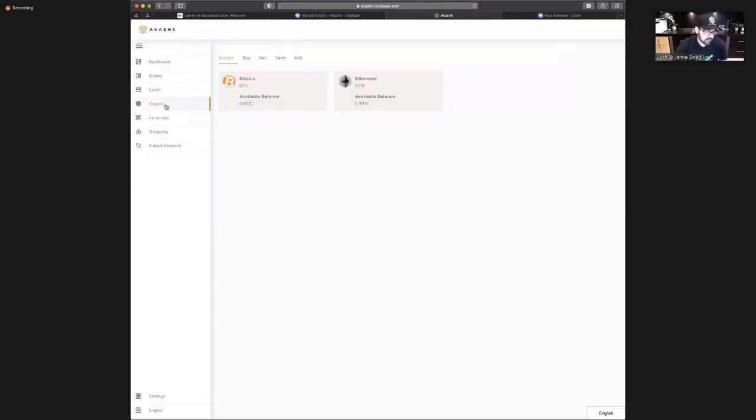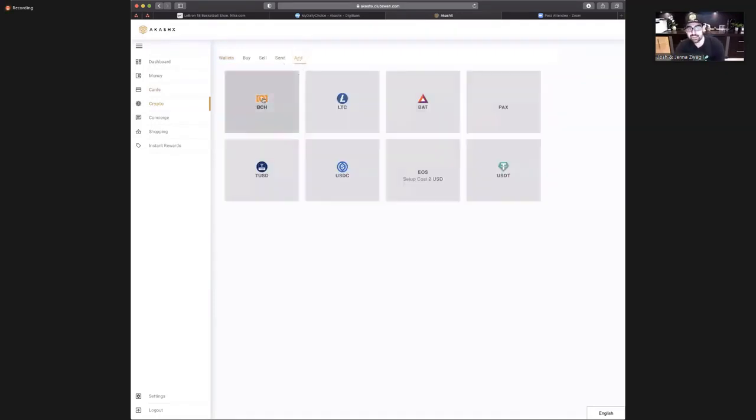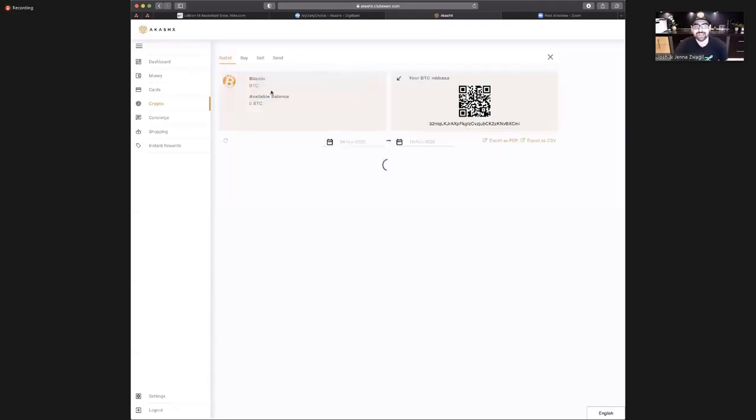There's also a crypto feature. This is where the crypto wallets are. So as you can see, there's Bitcoin here, there's Ethereum. If I want to click on Add, I can add the major crypto wallets. So I can add like Litecoin, USDC, any of these crypto wallets. Once I add the wallet, I can click on the wallet and then it'll show me my address, a list of all of the transactions, okay, and available balances as well.